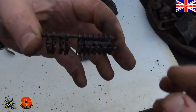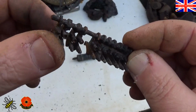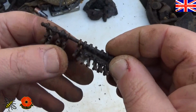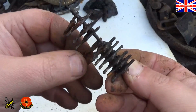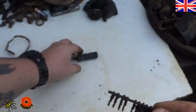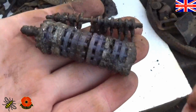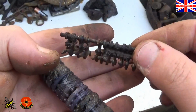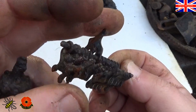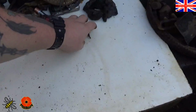Check this one out. I ain't got a clue what this is, but it's got teeny tiny little springs and it moves. All these move. Well, they should do once they're cleaned up. Look at that. So I think them two lift together somehow. Don't know. Oh, it's cool, isn't it? Off some sort of machinery, that. Love it. Just don't know what you're going to find.